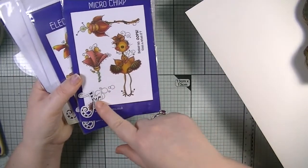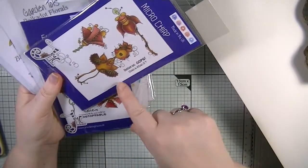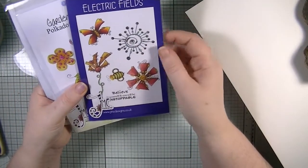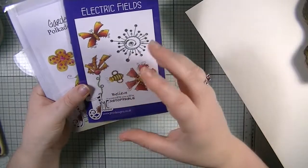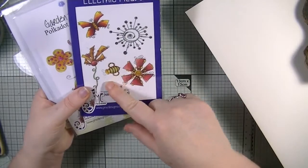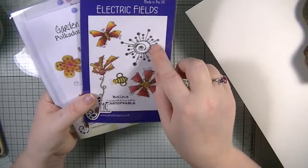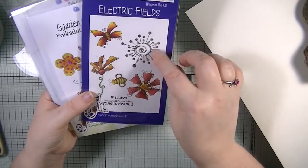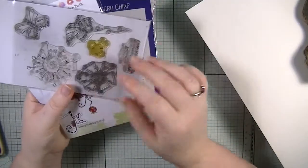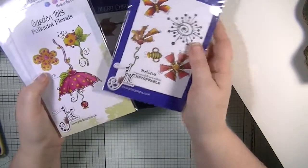We've also got a little background stamp of some bubbles. You can see mine are well used. I absolutely love them. And then we've got the sentiment, better an oops than a what if. We also have this one, which is electric field. These are just like filler stamps, which are just fab, but definitely something that I'm glad she's brought back, because we've got our little bumblebee, we have a butterfly, we've got another couple of flowers, and then we have this really cool sort of star pattern. I don't know what you would call it, but I really like it. We also have the stencil in that as well. And the sentiment on this one is, believe in yourself and you will be unstoppable.